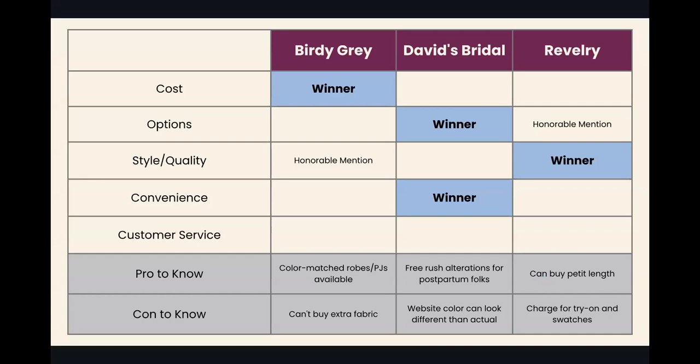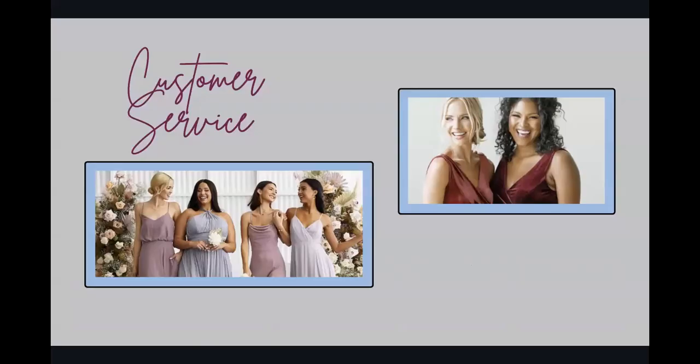The last component I want to touch on is customer service. I actually had a really unique experience where my dress from Birdy Gray and my home try-on from Revelry both got stolen. Separate days, but they were both stolen. We've just been having a lot of package theft in the area. And so I got to interact with their customer service.